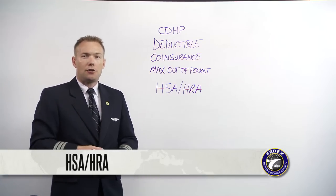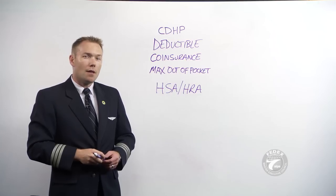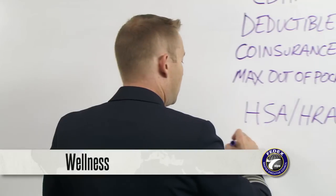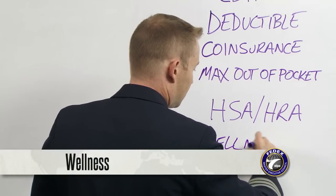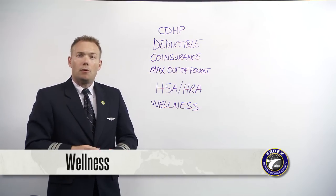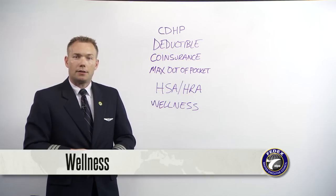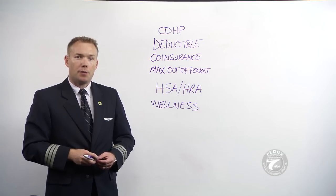These HSA or HRA accounts are used to help pay for those first dollar expenses of the deductible under a CDHP. The company will contribute to these accounts an amount dependent on your plan and tier. We also have a wellness plan, where the company will put additional money into your HSA or HRA for completing certain tasks or medical tests. So let's see how all this works together by looking at the purple CDHP.